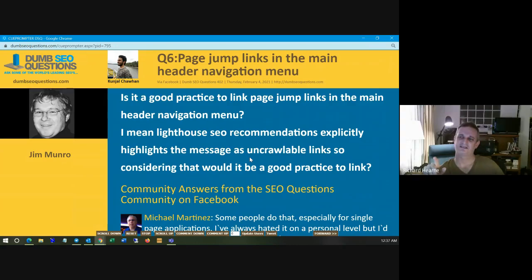I was trying to figure out what this was. The first thing is the main header navigation normally contains links to pages on the site. That's what people normally expect to find in the main nav. I don't think it would be normal practice to put internal links to the page you're on within the main nav. People would probably expect them to be somewhere else. But I was trying to figure out what the message was that he's getting from Lighthouse. And I know what it is.